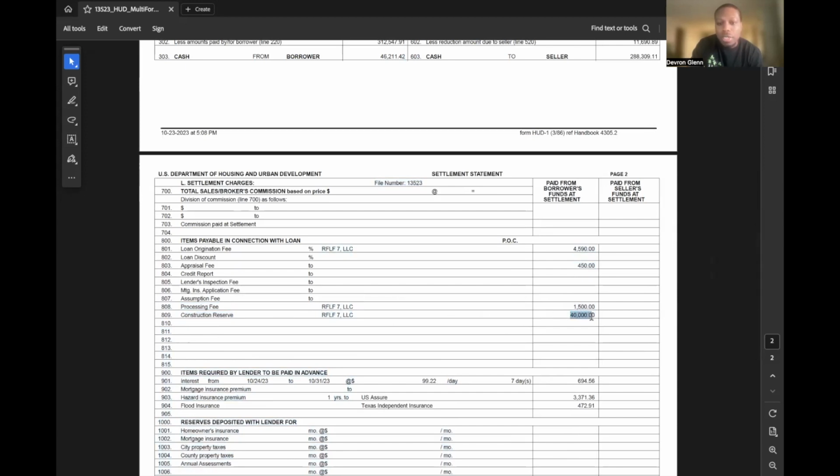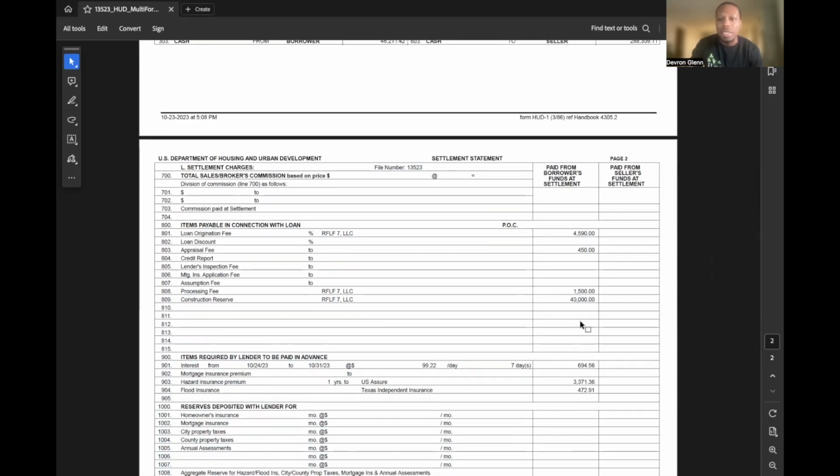They put it in an escrow account, and I get it in draws. Say the cabinets need to be redone. Once my contractor finished the cabinets, I tell the lender I'm done. The lender says, all right, send me pictures. I send them pictures or a video. Say the cabinets cost me $5,000 to do, then they give me $5,000. Now I have $35,000 left in my construction reserve in the escrow account. So you could do it that way.